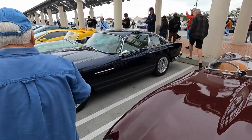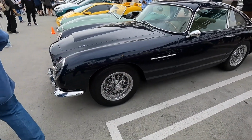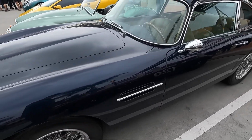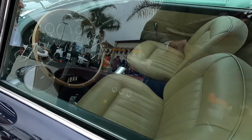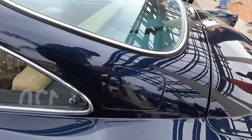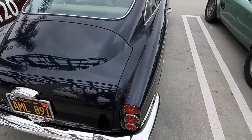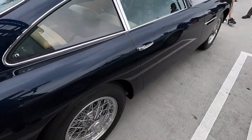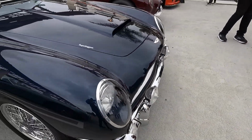Next to it, check this out. Beautiful, beautiful Aston Martin Superleggera. This car is magnificent. This is that era of James Bond Aston Martins. Look at that interior. It is just absolutely magnificent. These cars were truly beautiful. They look like nothing else of the era as well. They're just a classic timestamp of British motoring from that era.